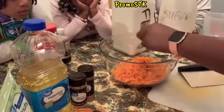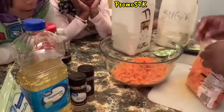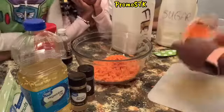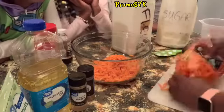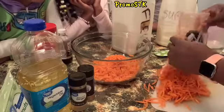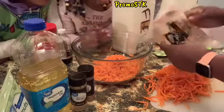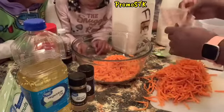But that's fine because we're doing carrot cake. So we can't have enough carrots. The more the merrier. And plus it goes with the cake, so you won't even taste the carrot. You know, I would taste the carrot in the carrot cake. Well, you better taste some carrots.